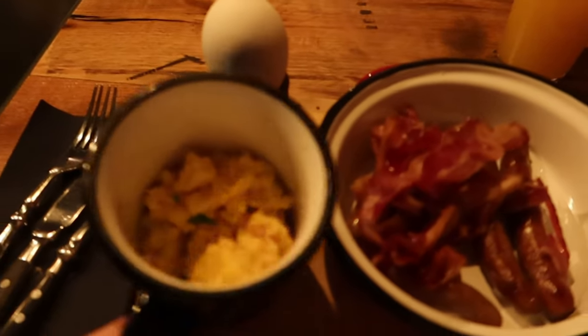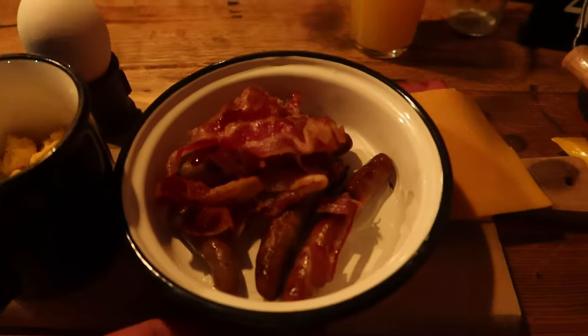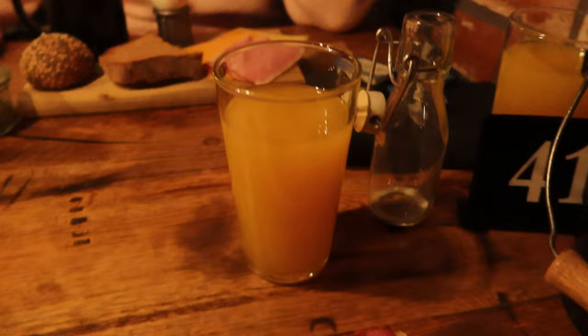It's got a little cup of scrambled eggs here, and they give you these bowls, and you can just take the sausage, bacon and that down there. I've got a bit of cheese inside. Nice egg there. Again, the presentation is really nice, isn't it? Like how they do it all. Everything's really well presented here. I've got juice as well. Really nice though. What do you think of their selection then? It's quite a good selection, really.